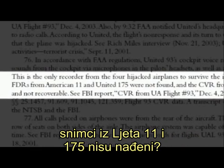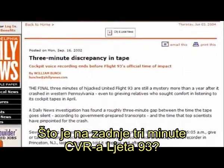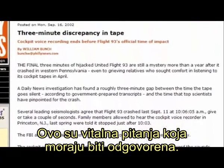Why would the 9/11 Commission tell us Flight 11 and 175's recorders weren't found? Why would Robert Mueller tell us that there's nothing interesting on Flight 77's? What's on the last 3 minutes of Flight 93's cockpit voice recorder? These are vital questions that need to be answered.